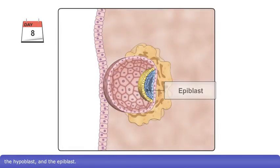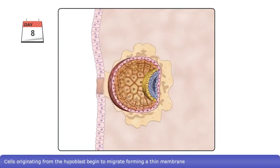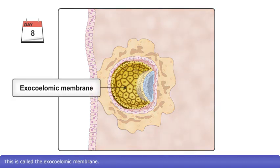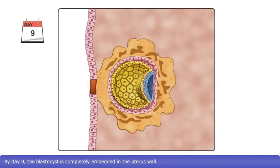epiblast. Soon after the embryonic disc has formed, a cavity begins to appear between the epiblast and the cytotrophoblast, known as the amniotic cavity. Cells originating from the hypoblast begin to migrate, forming a thin membrane, which covers the inner surface of the cytotrophoblast. This is called the exocoelomic membrane. The exocoelomic membrane and cells of the hypoblast together form the walls of the primitive yolk sac. By day 9, the blastocyst is completely embedded in the uterus wall.